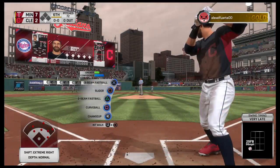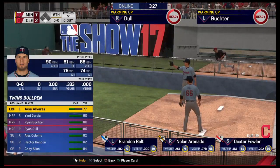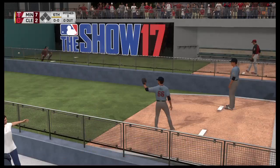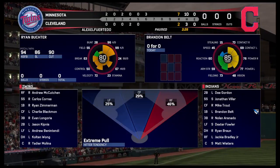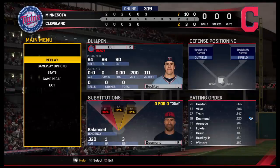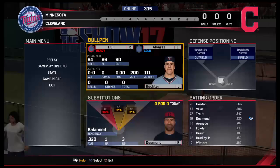Digging in once again, Brandon Belt, leading off for the Tribe, first baseman Brandon Belt. Ryan Butcher enters to do the pitching in the bottom of the sixth. Ian Desmond, number 20, Ian Desmond.